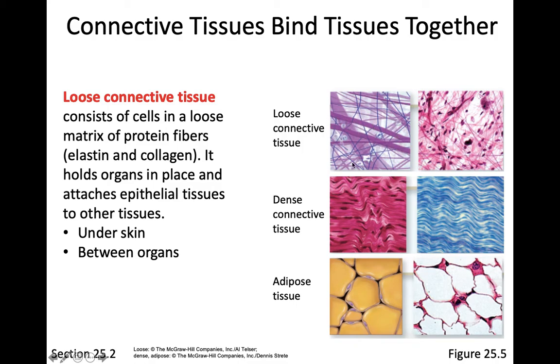Now, loose connective tissue is going to be found as if you did the thing earlier where you moved your skin around underneath your palm. The loose connective tissue is what's going to be holding the basement membrane to the muscle underneath. It's going to be holding it in place. So the loose connective tissue is what allows your skin to float around on top of your muscles, and it doesn't just fall off. It's going to be holding the muscle underneath to the skin on top.